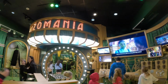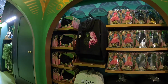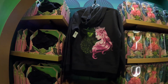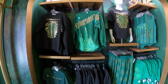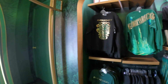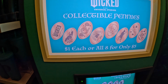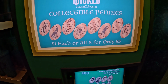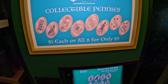And last but not least, inside of the final room, there is Wizomania. Here, there's more merchandise like some more toys, sweatshirts, chocolate bar, and many more spirit jerseys, t-shirts, and sweatshirts all back here. And then, see right here, there are collectible pennies. We have one themed to Wicked, Glinda, Oz, Emerald City, the Wizard's Mechanical Head Statue, Elphaba, Witch's Hat, and more.